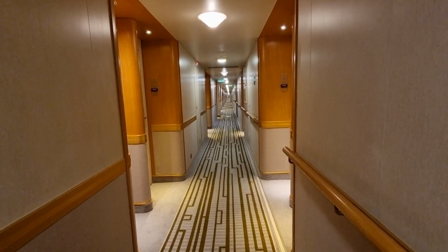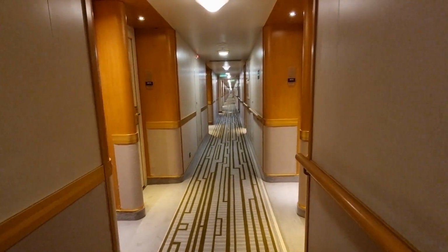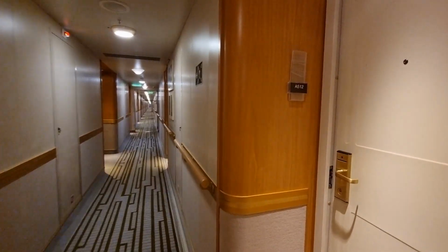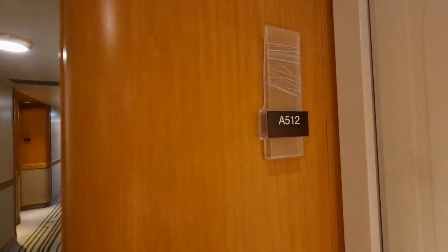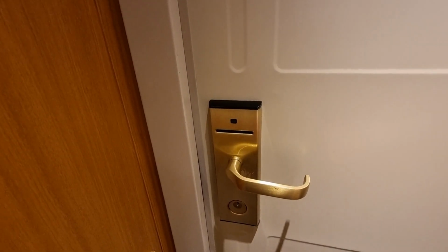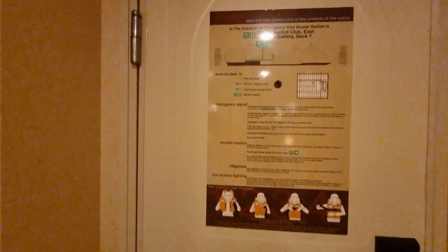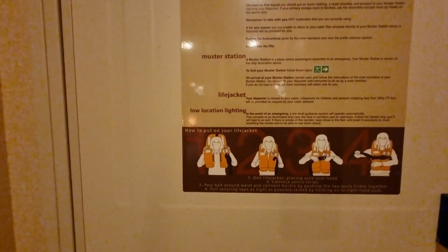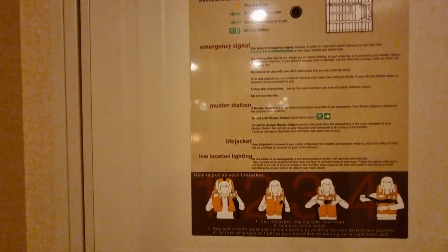On P&O Ventura, deck 12, we have an inside cabin, number A512. You need a key card to get in the cabin. Then we come in, and on the back of the door are the instructions for the life jackets and the muster stations.